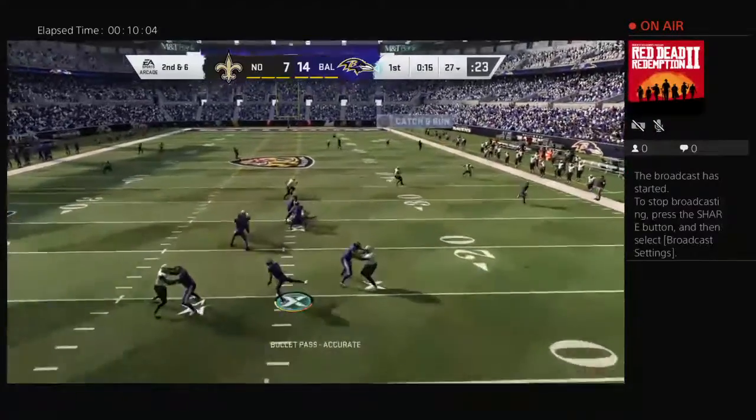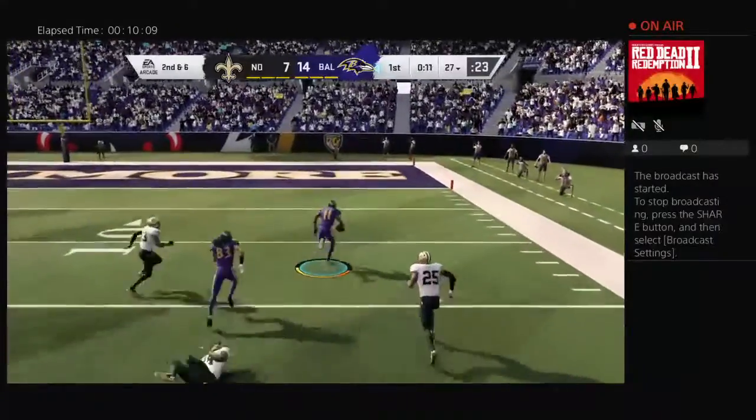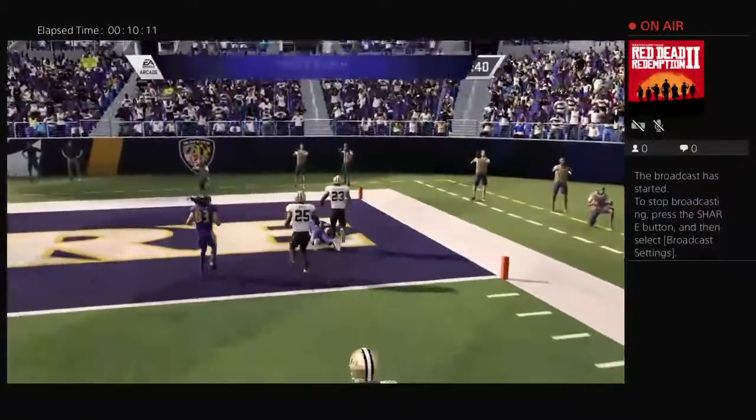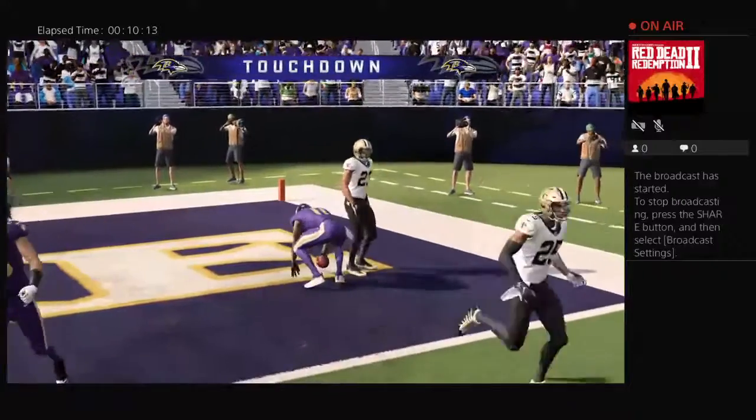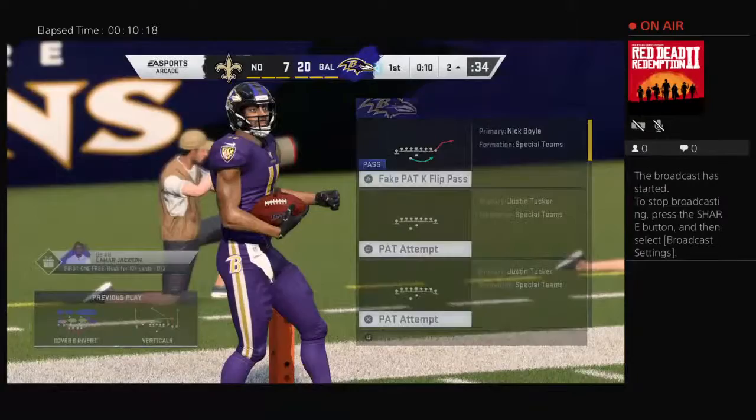Looking to throw again on second down. Jackson. It's caught inside the 25. And all the way in for a Ravens touchdown. Seth Roberts, 73 yards.